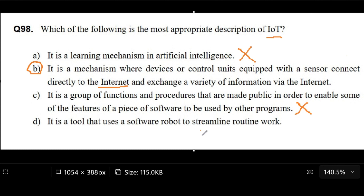So letter D. It is a tool that uses a software robot to streamline routine work. This is, I think, an automation tool like a bot that auto generates reports. You can use batch files to take photographs of reports. Of course, using another tool, like in our case, we use JavaScript to take photographs of our web-based reports. And I think that helps us make things much faster because we have to do it every day. And of course, if you're using Windows or Linux, there are bots that you can also create and use for your application, whether you're using any of those operating systems or something else.